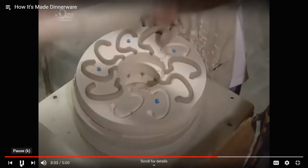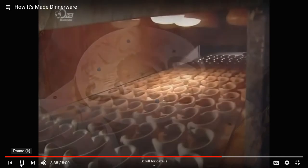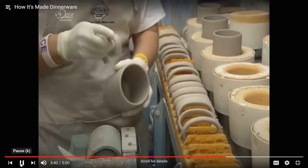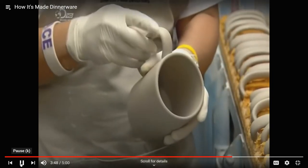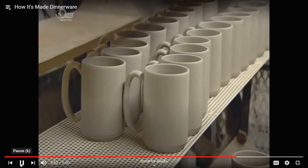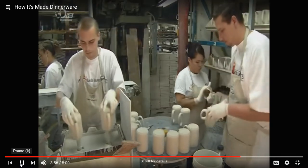And now for the handles. They make them in two-part molds and dry them under an infrared light. The handles must have precisely the same moisture content as the mugs, at around 16%. A worker dips the ends of each handle in a clay and glue mixture and presses it to the mug. The mugs go into a dryer and the moisture content drops further to 4%.